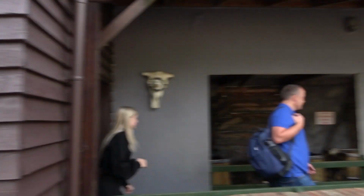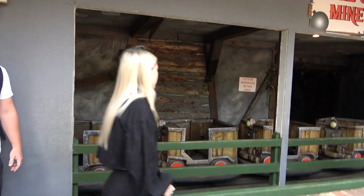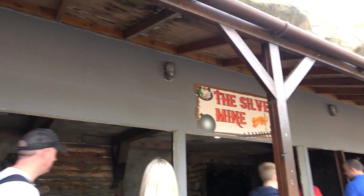Oh, also, yeah, it's a little dark ride. I might just go on that. I really want to go on that. That is fun. Let's go to it. Let's go on to Silver Mine.